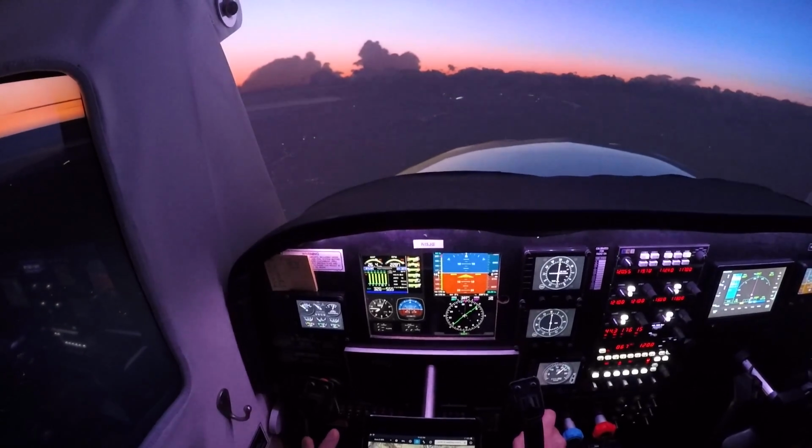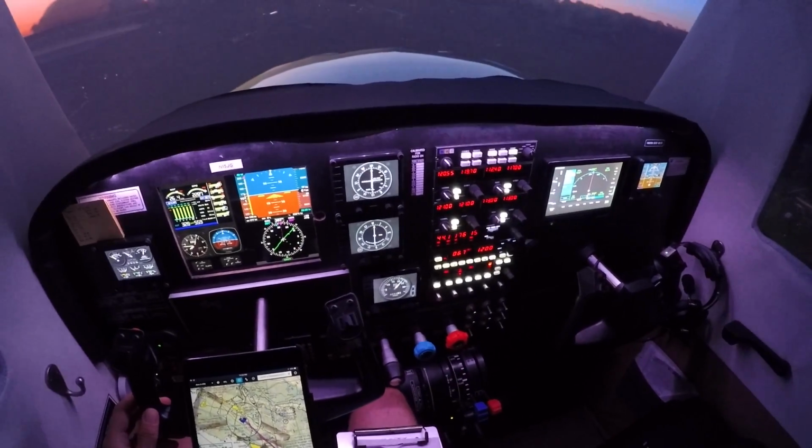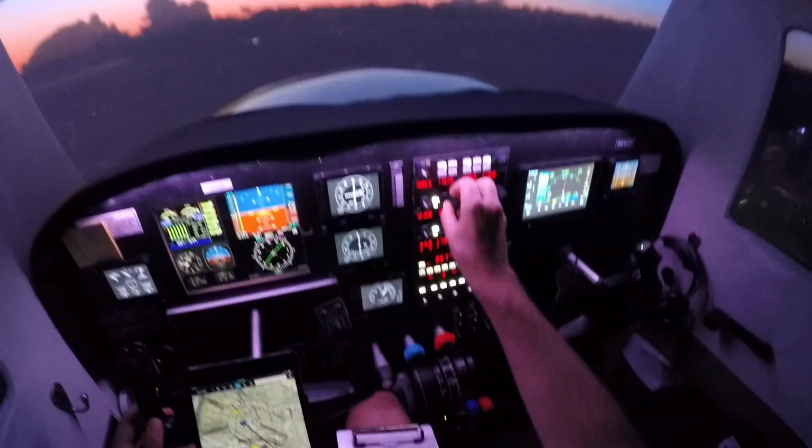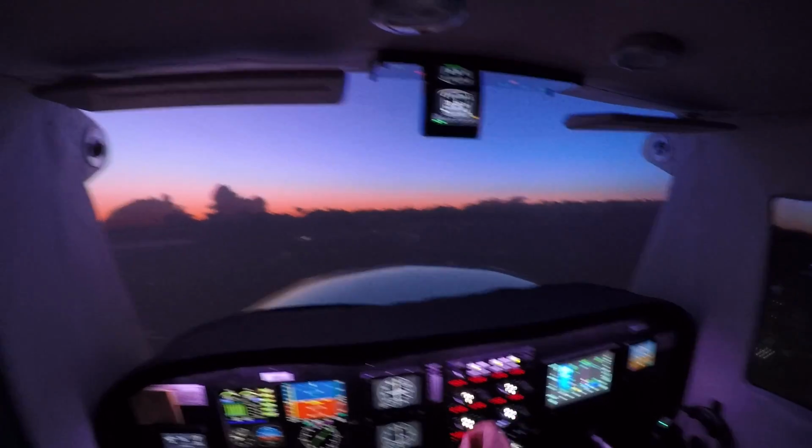And then now we can start thinking San Luis Obispo. So again, its tower, its ATIS was 120.6. That's our next frequency. See that traffic pass right there?